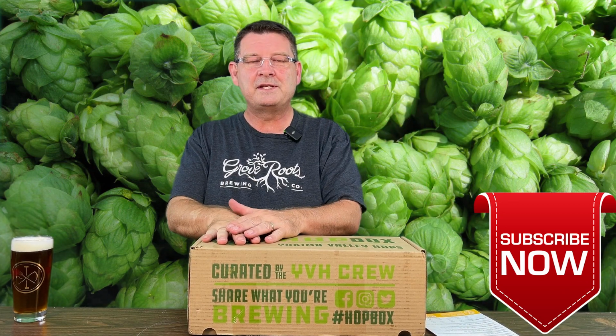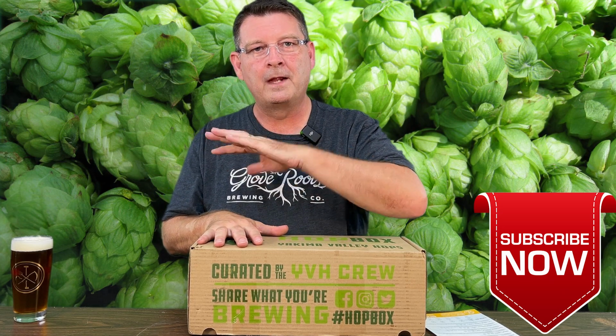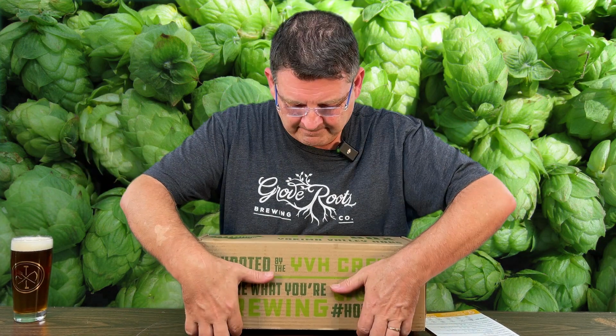There are 3 hops in here from Australia, 2022 harvest, so they're very recent. We have 2 hops from the US, and then we have 3 more hops from the US that are, let's see if I can get this right, Lupomax, which is a trademark from Yakima Valley, which reduces the vegetal matter and helps to increase all the essential oils and all the things that you really want in your beer to really stand out and let that hop really kind of perform. So without further ado, let's jump into the hop box.